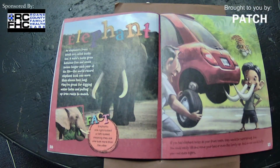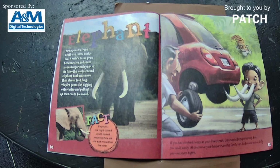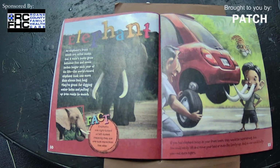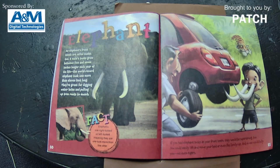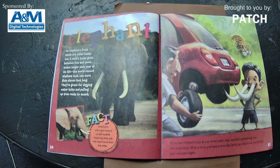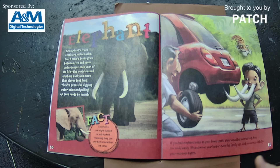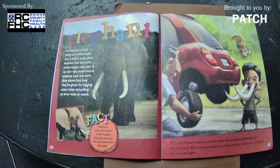An elephant's front teeth are called tusks too. A male's tusks grow between 5 and 7 inches longer each year of its life. The world record elephant tusk was more than 11 feet long. They're great for digging water holes and pulling up tree roots to munch. Elephants are right-tusked or left-tusked, meaning they use one tusk more than the other. So just like us, how we are left-handed or right-handed, an elephant is either right-tusked or left-tusked. I thought that was an interesting fact.